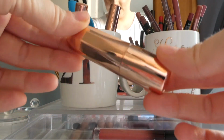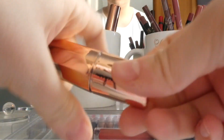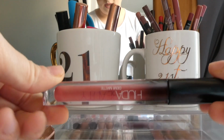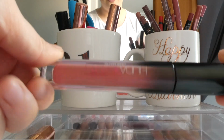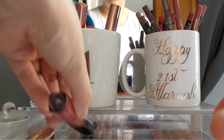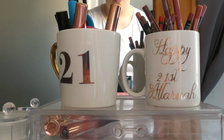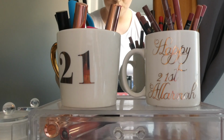So, this is the So Sue lipstick in the shade Birthday Suit. I actually really like it. So this one can stay. This Huda Beauty liquid lipstick. I'm not actually the biggest fan of liquid lipsticks anymore, but I'm going to keep it because from what I can remember, this one's actually quite nice. So now you guys literally can't see what I'm doing. Let me just pull this drawer out.